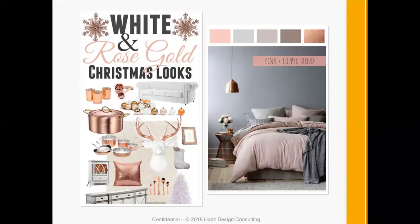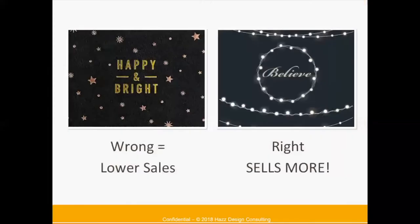This is why I want to bring this up to you, because you would get it wrong if you just studied Pinterest, or if you just went off of what was going on Amazon itself, because remember, we haven't seen what's coming in for this holiday yet onto Amazon. So it would give us a false sense of where we need to go. So this is what happens.